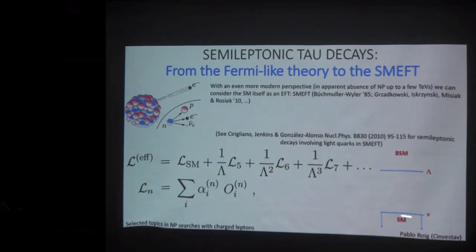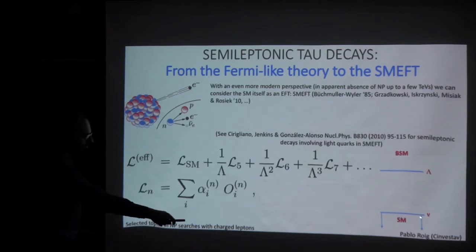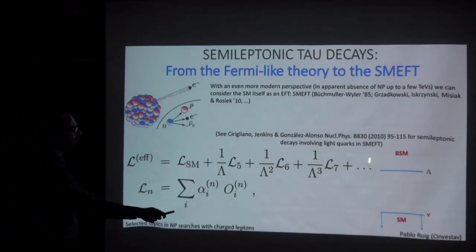So we have the standard model below the electroweak breaking scale. But we are of course interested in the physics that lies above some given new physics scale lambda, which may be, according to current data, some TeV or higher. So we want to look at these BSMs here.